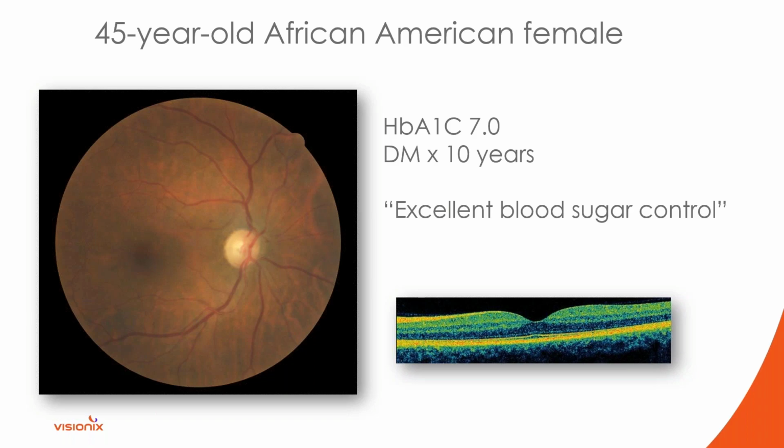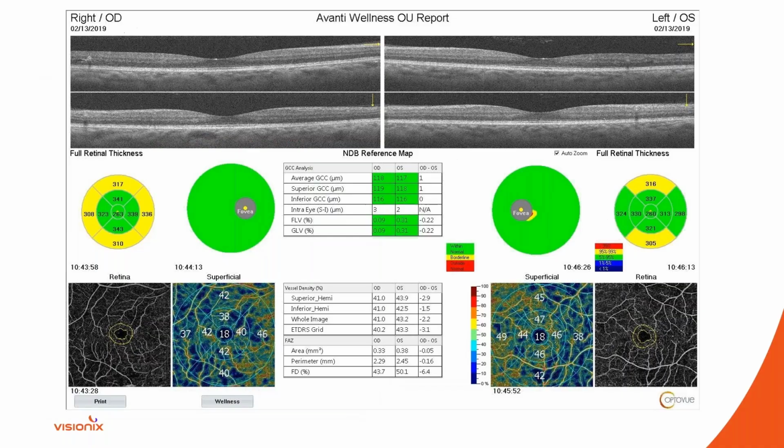Her OCT B-scan looks essentially normal. So if we were to do a wellness scan on this patient without angio, I'm anticipating that most of the parameters would be normal. However, what it doesn't take into account is what's happening at that subclinical level. What is the vascular supply to this patient? After all, her A1C is elevated, and she's been diabetic for 10 years. And we know that the longer the patient has diabetes, the more prone they are to developing retinopathy. But yet this patient, at least from the clinical or structural perspective, looks very clean.